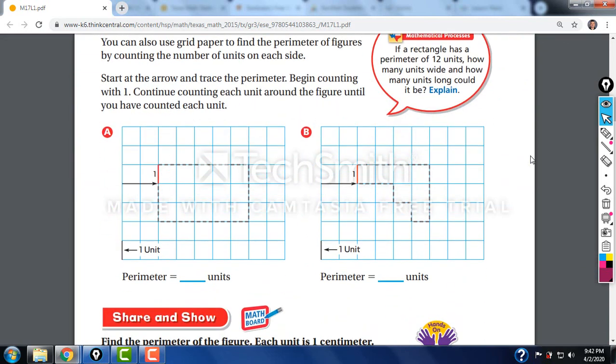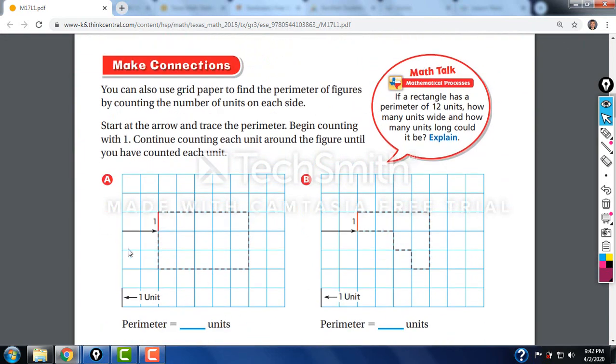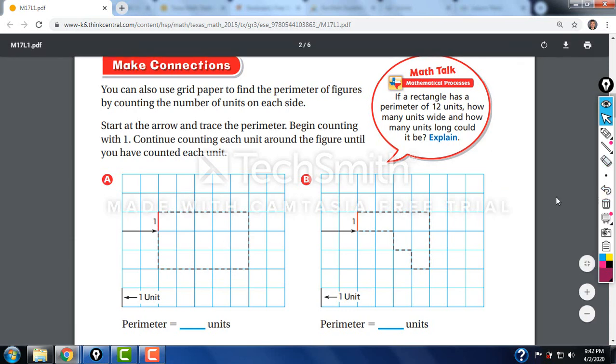Here you have your grid paper, and again, go ahead and trace this shape right here. I'll let you do that, because I have a hard time tracing that. But you would trace it.